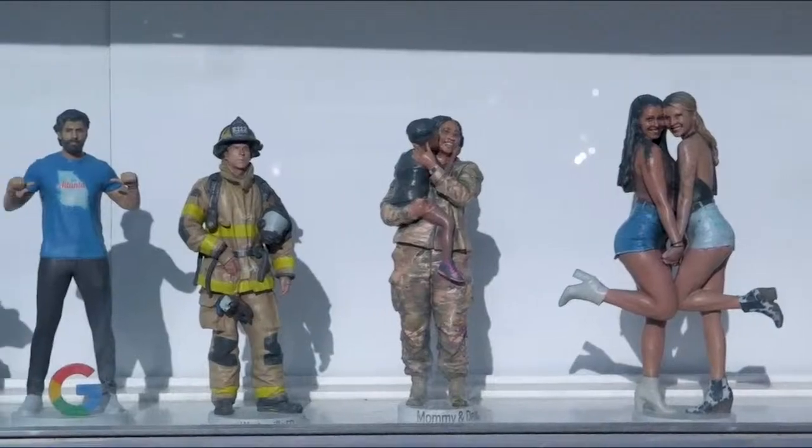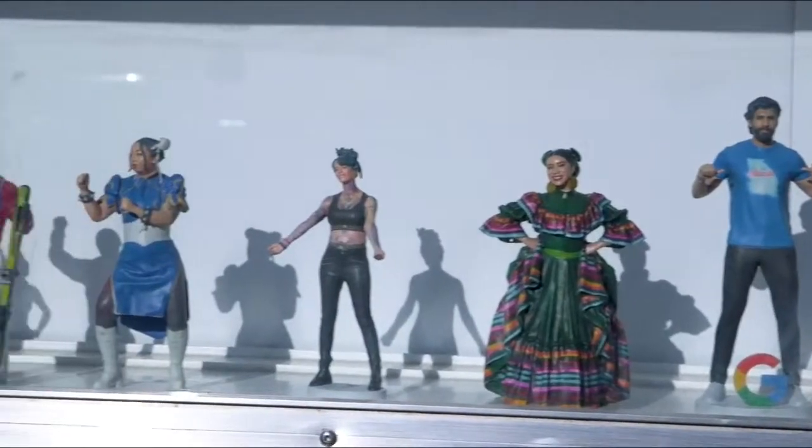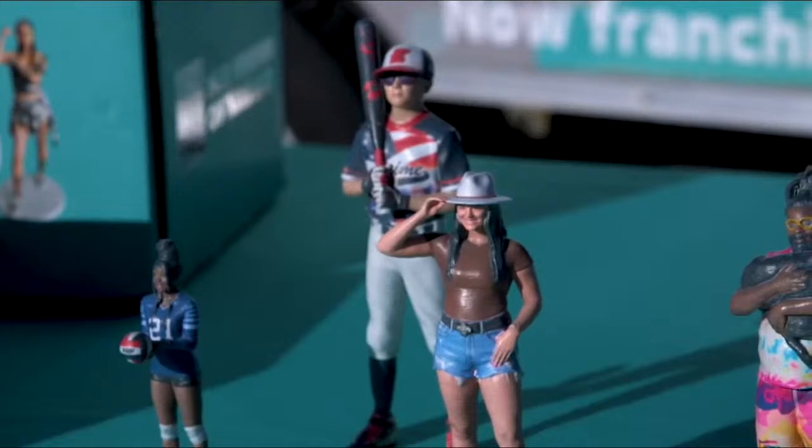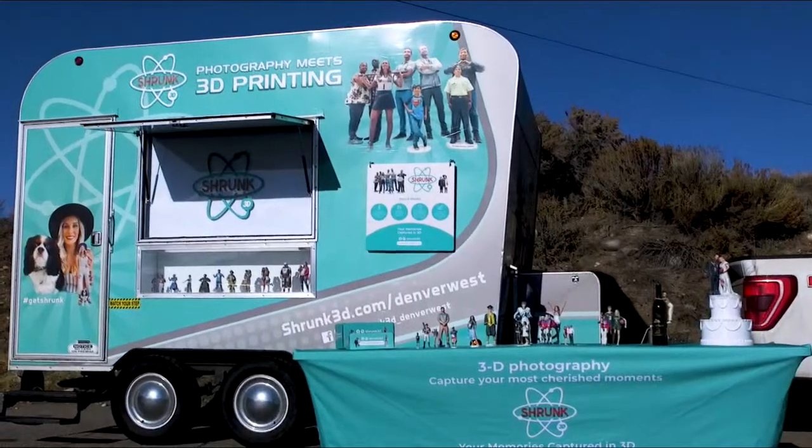And the cool thing, too, is that it captures small details such as tattoos. If you're wearing glasses, it really does capture the smallest of details. It really does such a good job. And you'll be able to see on those figures that we'll be showing on screen.